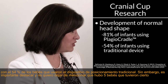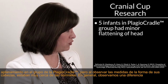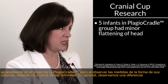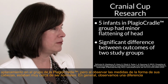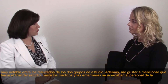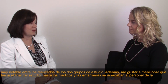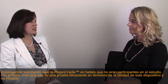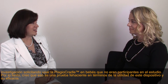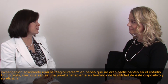Of note, though, I do want to mention that there were 5 babies that had some flattening in the PlagioCradle group. But even when you looked at their head shape measures, they were very close to being normal. Overall, we saw really a dramatic difference between the outcomes of the two study groups. In addition, towards the end of the study, even the doctors and nurses were approaching research staff asking to use the PlagioCradle in babies who weren't participants in the study. So I think that speaks volumes in terms of the utility of this device and its effectiveness.